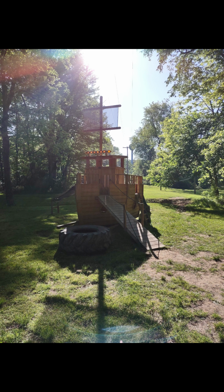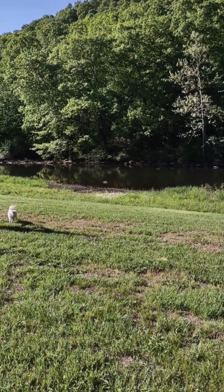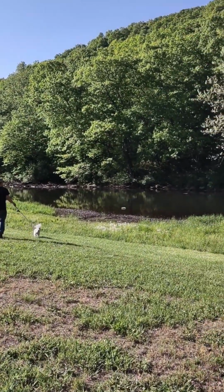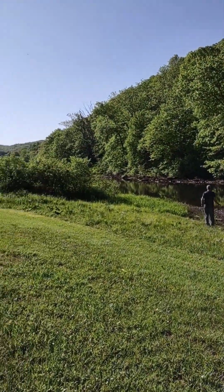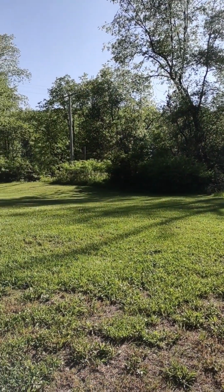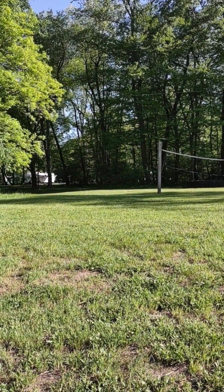The playground area at the campground is really nice. You can walk right down by the creek. They also have a volleyball net and a gaga ball court. There were usually quite a few kids playing there pretty much the whole time we stayed at the campground.